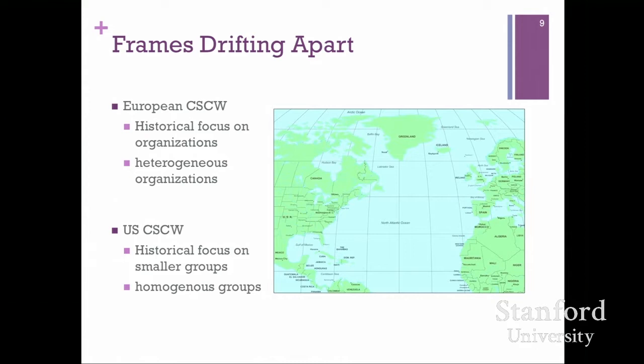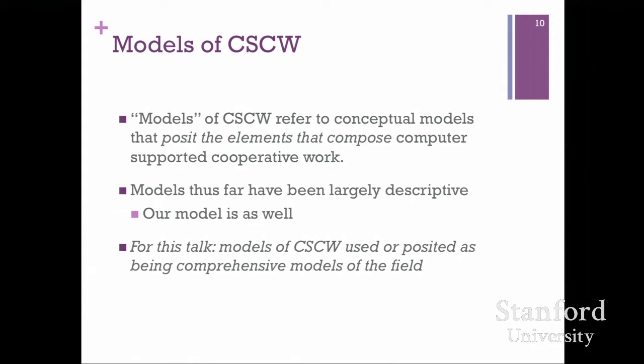So you may ask, what is a model of CSCW? Models of CSCW, in the context of this talk and the forthcoming paper, refer to conceptual models that posit the elements that compose computer-supported cooperative work. The models thus far of CSCW, and I'm going to talk about some in a minute, have largely been descriptive. And to date, our model is also descriptive, but hopefully we'll push it beyond that a little bit.